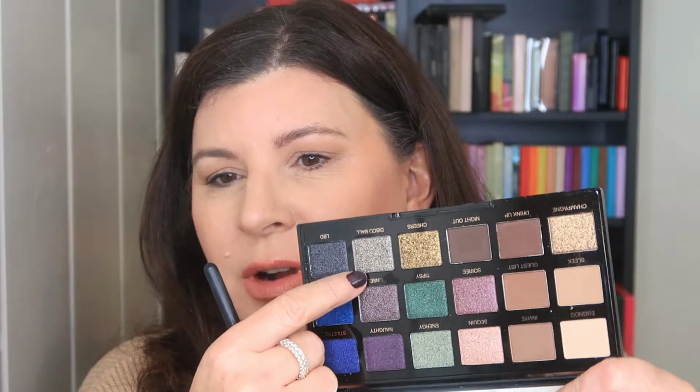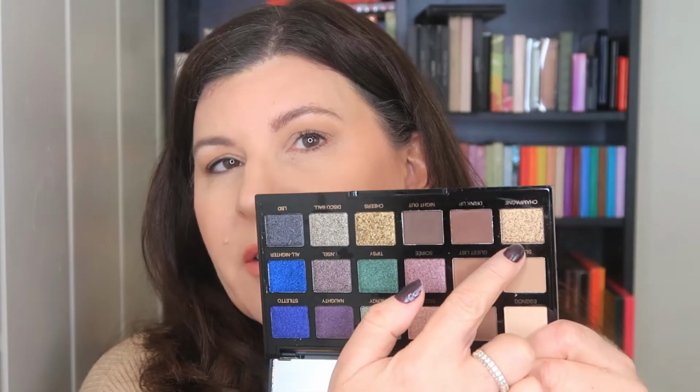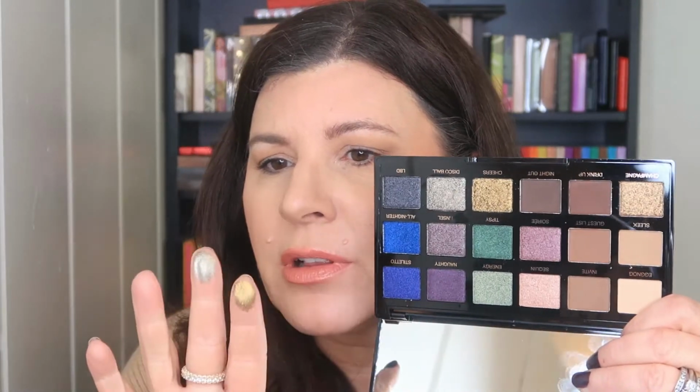Okay, so we're doing date night. There's this shade in here. Okay, wait, hold on. That's really pretty too. I'm having a hard time. Normally for a regular daytime look, I would go with this bronze shade. This one is super beautiful, but I also like that gray color. Oh, that's pretty, and that's pretty. What am I doing? I need to do the gray.